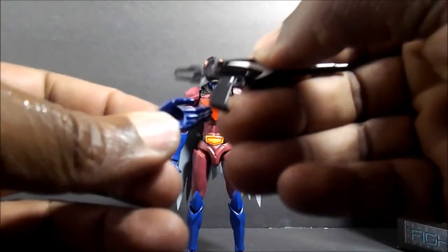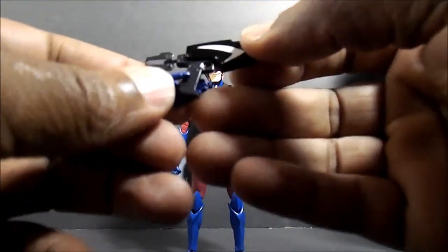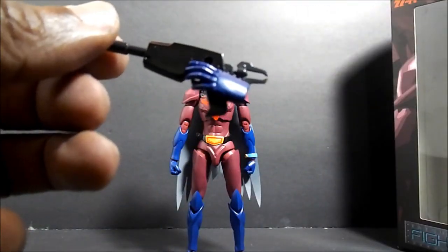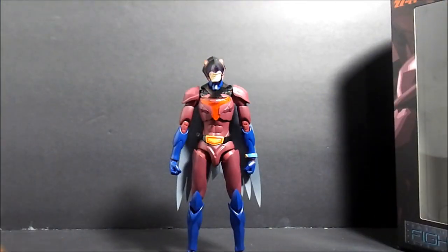These, you can put the gun in it like that, but it just doesn't look right, him holding the gun like that. So that's one thing. It's another pair of hands that hold the gun a little bit better, because both hands are like that, and it just doesn't look right. You'll see in the photos that I took, it just doesn't look right holding the gun like that. I mean, you can get it like that, but he doesn't hold it. If you try to get it like that, that's what happens. So that's one thing that could be better on him.